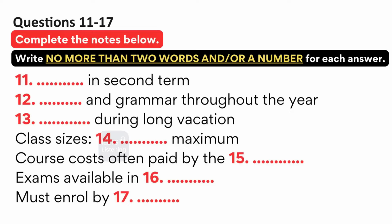And what about in the holidays? We don't do anything during the winter or spring break. Oh. But over the summer, there's just general classes because that's what most students want. A bit of everything. Mm-hmm. Okay, quite a variety then. I'll have a think about what I really need because I haven't got much time.